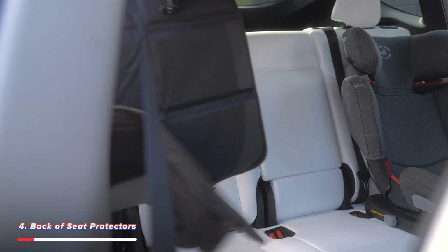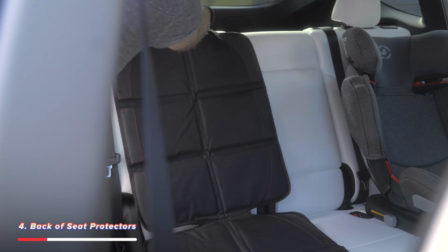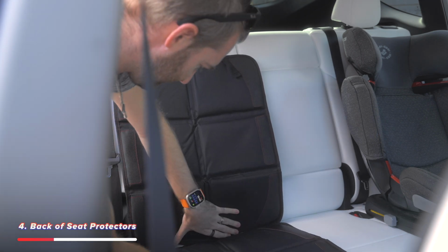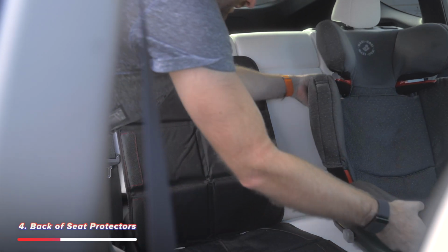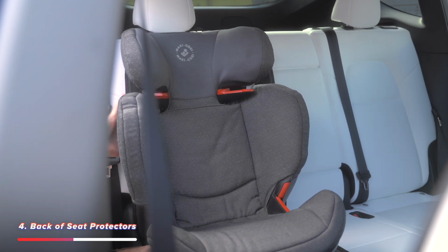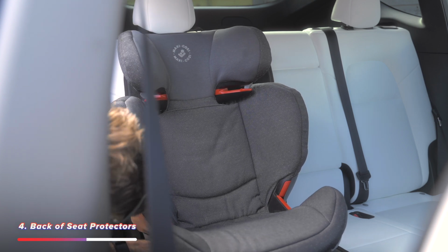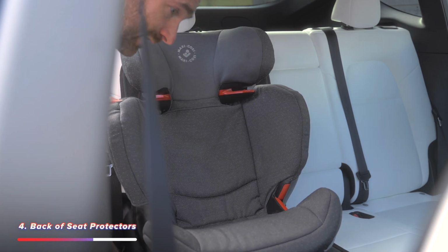Now on the flip side of this, where the kids actually sit, always gets ruined, especially if you're stupid like me and go for this lovely white interior. So these seat covers also stop almost all of the sticky sweeties, sand, chips and sun cream and just all of the stuff that the kids tend to get covered in. Now they also protect the back of the seat if you have a full-on car seat like I do here, so it just stops it from rubbing and marking the seats.